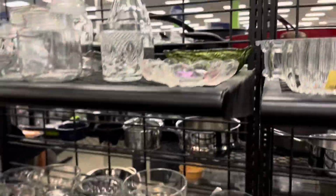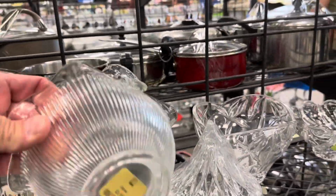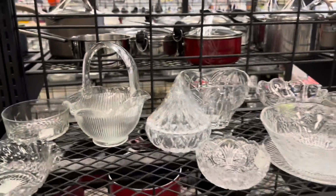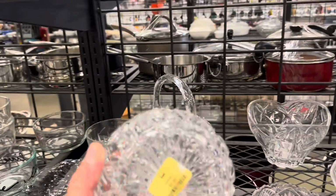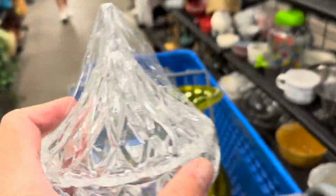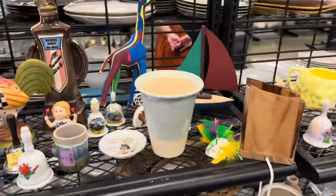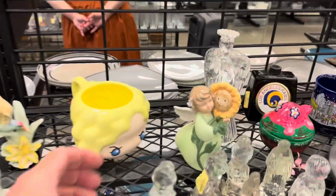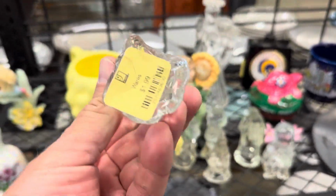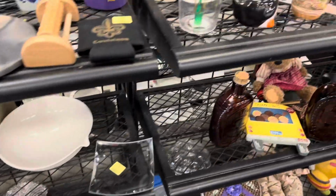Pretty. A lot of clear. Oh, this basket's kind of neat. It's got a break right there though. Broken. Oh, this matches the red one I just got. Okay. Yeah, we're gonna have to do this one. That's fun. Not feeling Christmas right now.